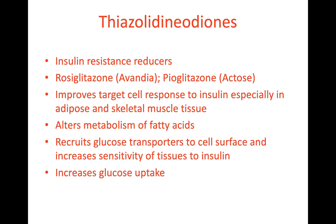What these drugs do is basically, only for type 2 diabetics, they are insulin resistance reducers. The idea here is insulin resistance is the main problem. So these drugs improve the sensitivity of the cells to insulin. These particularly seem to work in the fat and the skeletal muscle, which are two big target cell responses. We see they can affect the metabolism of fatty acids, which is good. Another thing they do, they seem to take the glucose transporters and move them to the cell surface, and when you do that, that seems to improve the effects of insulin. So what they are doing is making the cells more receptive to insulin and increasing glucose uptake.